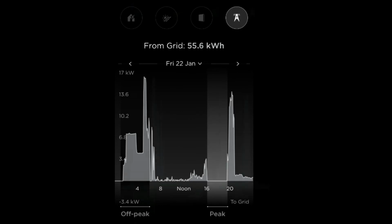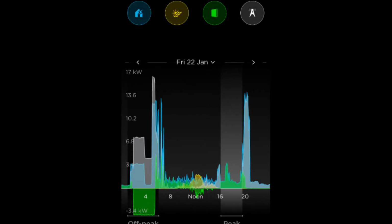And we pulled 55.6 kilowatt hours from the grid. So the boiler kicked in twice again. It looks like we had a bit of grid pull during peak times, and that'll be because the Tesla Powerwall ran out of power.